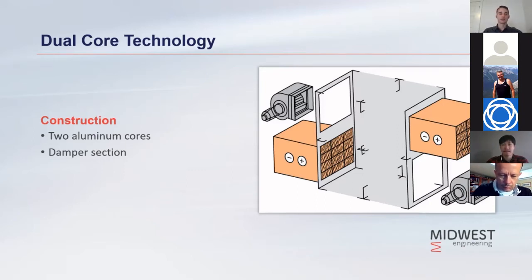So dual core technology was developed specifically to address this frost issue in cold climates. It is, I'm going to say, relatively new to Canada, and we have a long way to go in terms of implementing it widely. But there are installations in Alberta. It was originally developed in Sweden and has long been in use there.